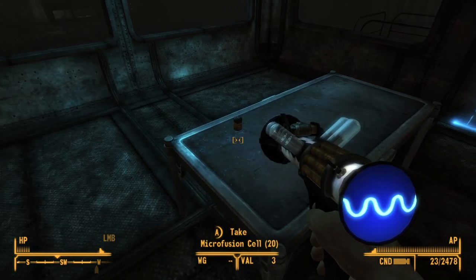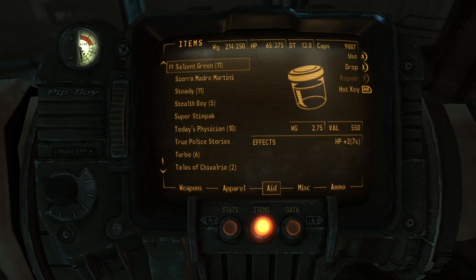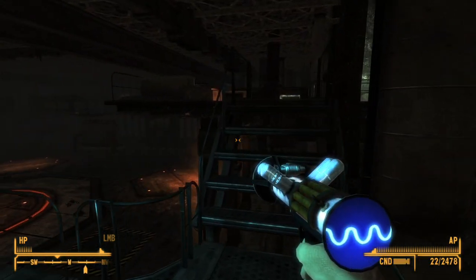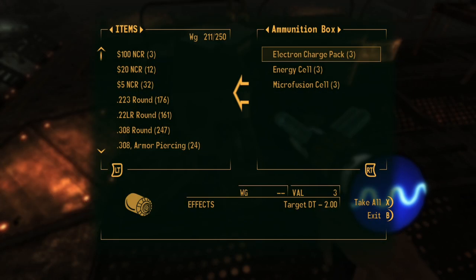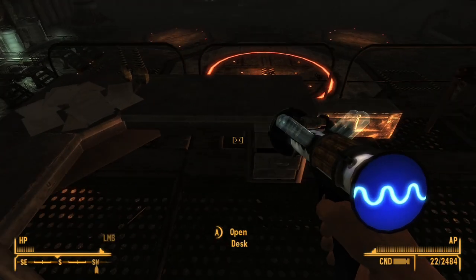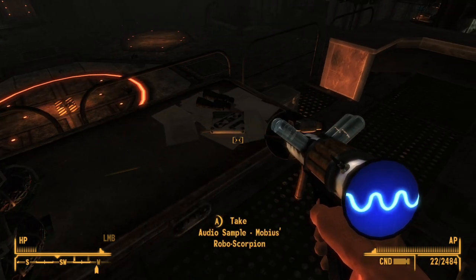Another lair. Thank God. Please, dear God, have some stimpaks around here. About to use the rest of my salient green. I probably could have gone up here in the first place. I probably didn't have to fight him way down there. That might have been my fault. I probably made it way harder on myself than it needed to be, probably.